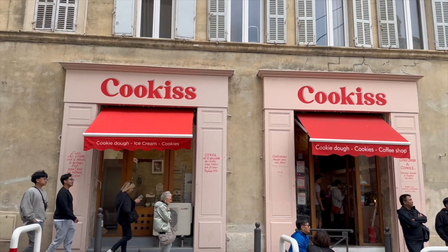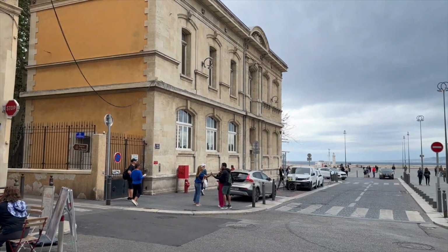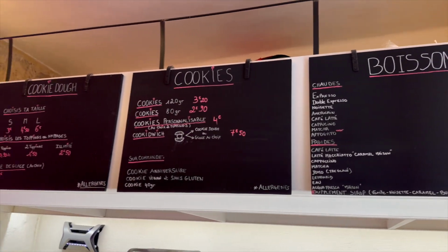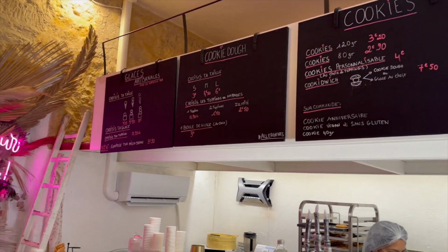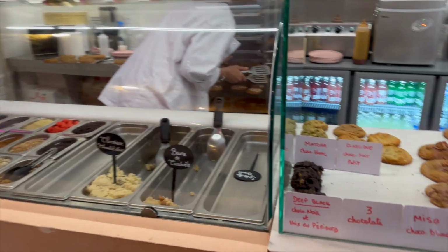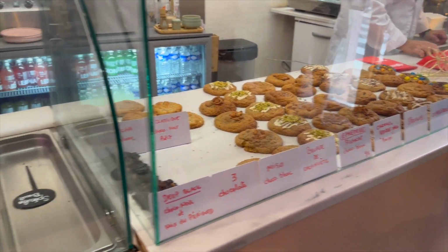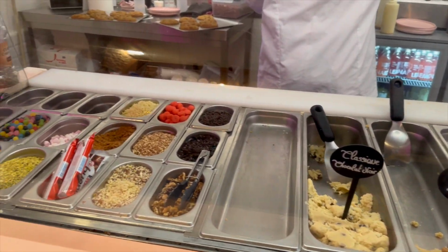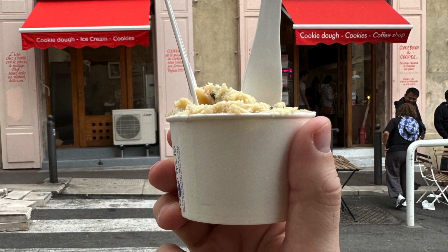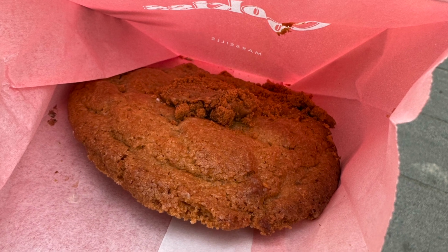Next to the cathedral was a dessert shop called Cookiss. I don't know exactly how to pronounce it, but it was a cookie shop. And inside this cookie shop, they had fresh cookie dough that you could purchase to eat, sort of like it was ice cream, and some really, really good cookies. We actually purchased the Biscoff cookie butter cookie, and it was excellent. The cookie dough wasn't as sweet as cookie dough that you would buy in America, but it was still really good. And it wasn't that expensive either. So if you're over by the Marseille Cathedral, check out Cookiss for a quick dessert that's actually really good.